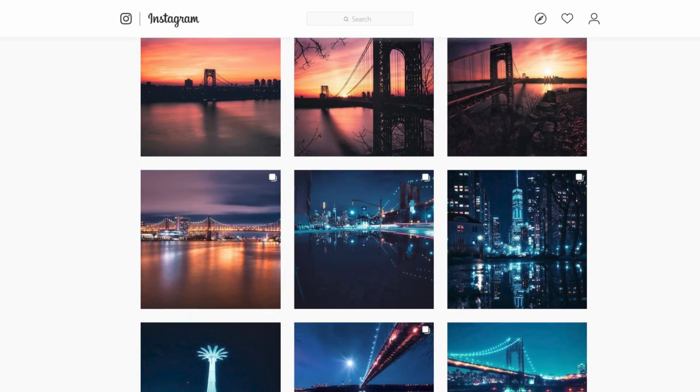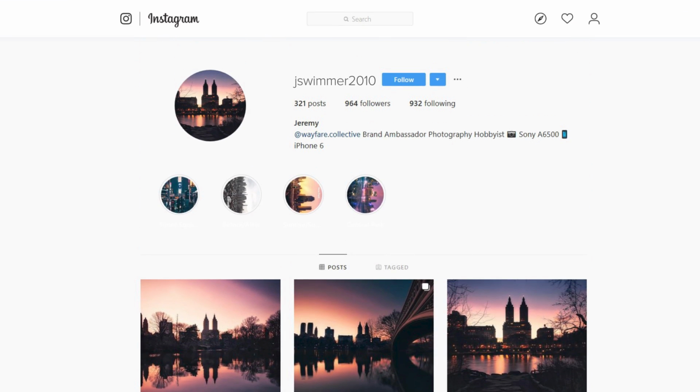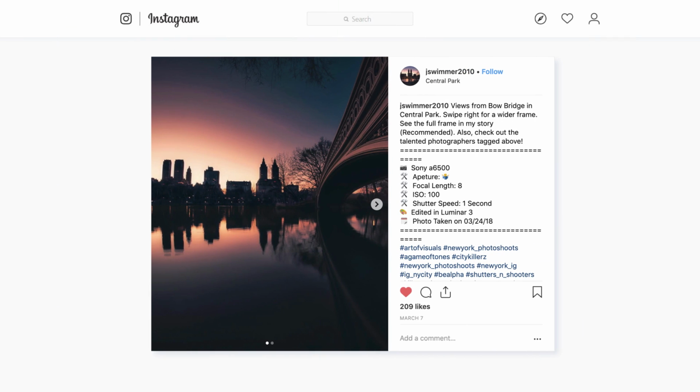Photo number 2 is from Jeremy Swimmer. Now, Jeremy's done something really special here because he's led us into 2 different photos that he shot. And this is like street photography, kind of like city photography. And he's done this shot using a lot of silhouettes, and he's done it using 2 ways.